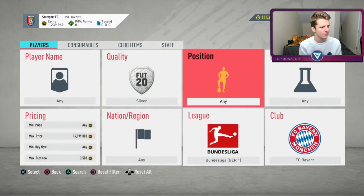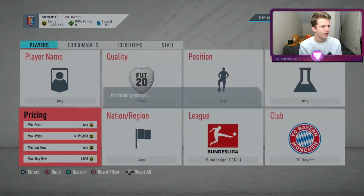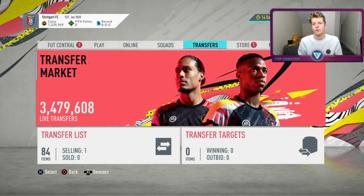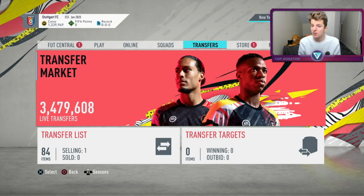Bayern Munich silver. See if we can get you an example of this method. That guy's 3k. Next cheapest on the market is... No, its going rate's just under 4, so it's not going to be anything too crazy. But that's the second one. So, first one's sniping. Second one is comparing the price back out. The third one is learning all the players and then going through them one by one. And now this is my method I recommend doing if you basically grind up to about 500k.